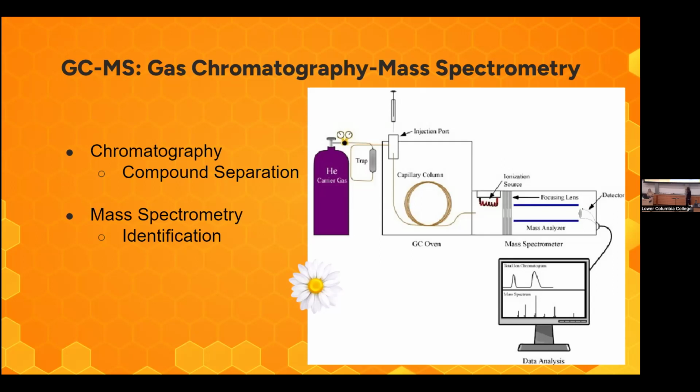Inside the column, the compounds are separated by their affinities to the stationary phase. Essentially, as compounds interact more strongly with the stationary phase, it takes longer for them to travel through the tube.